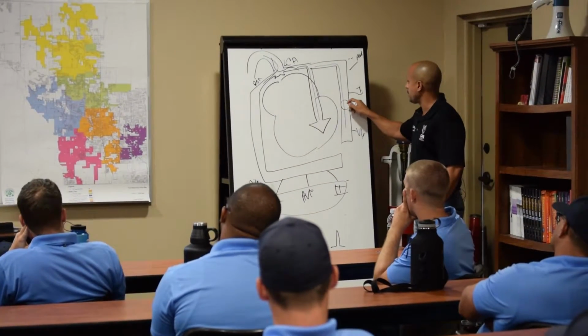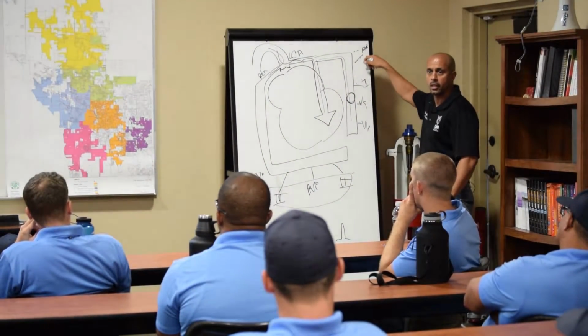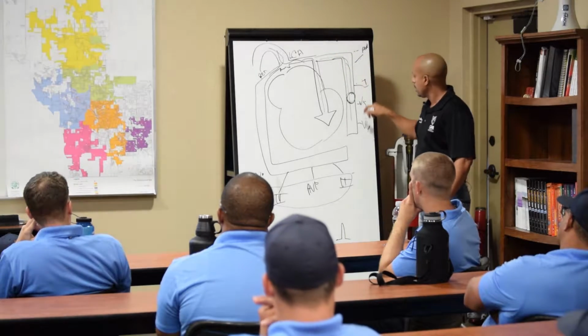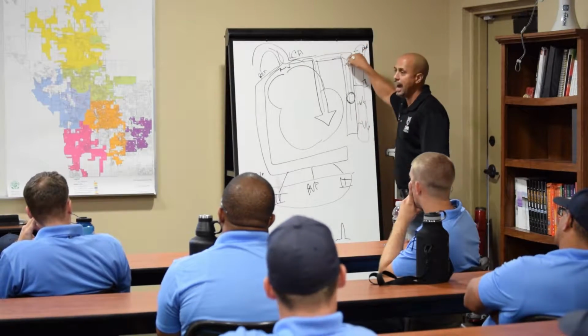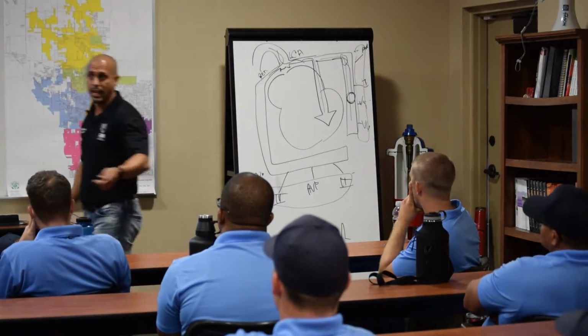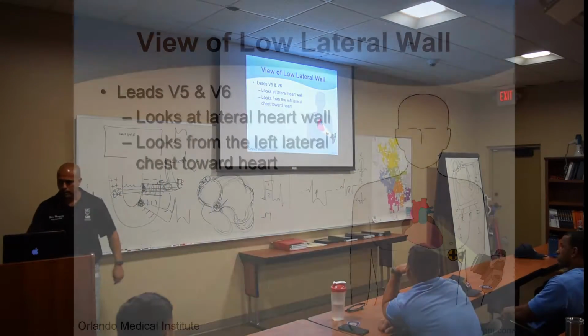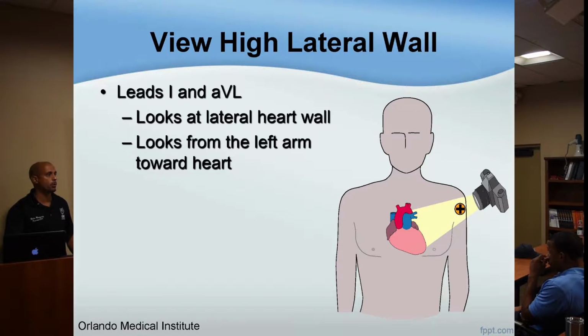So if I had a blockage here, would I get elevation here, if blood's flowing this way? No. So V5 and V6 tell me low lateral. If I have all of them involved, high lateral wall. So I know low versus high by looking at my leads and seeing where my ST elevation is. V5 and V6 is low lateral. As I said, 1 and AVL would be a higher lateral. Everybody with me so far? 2, 3, AVF is my right.